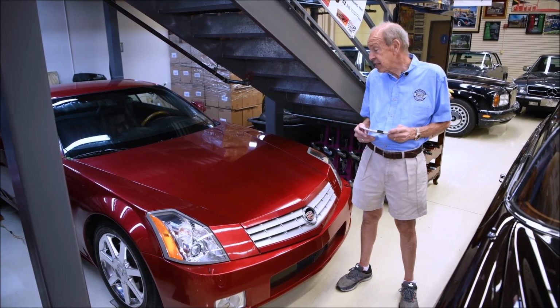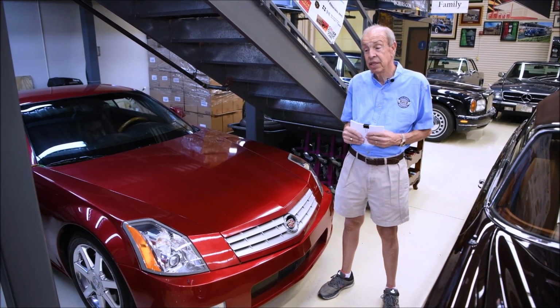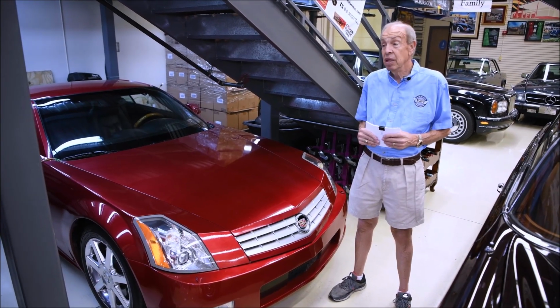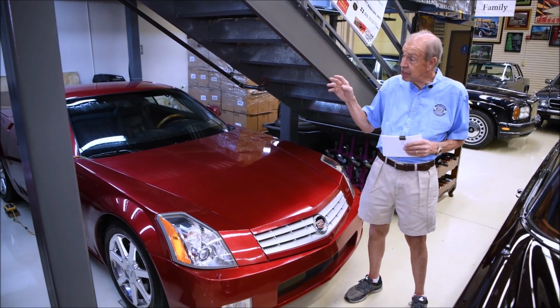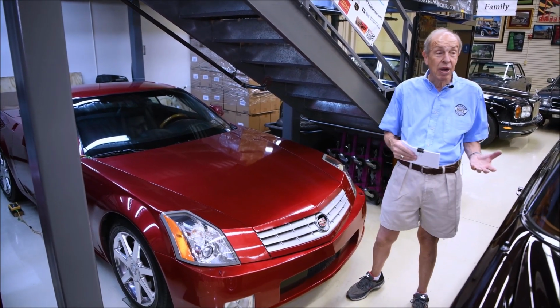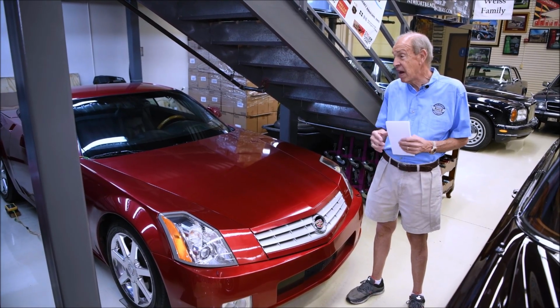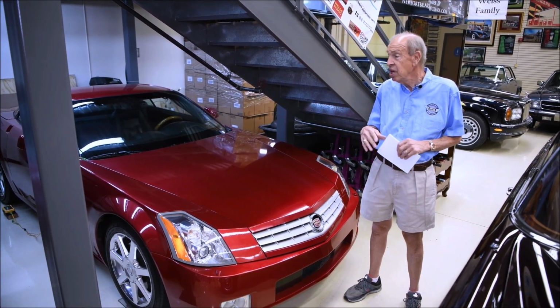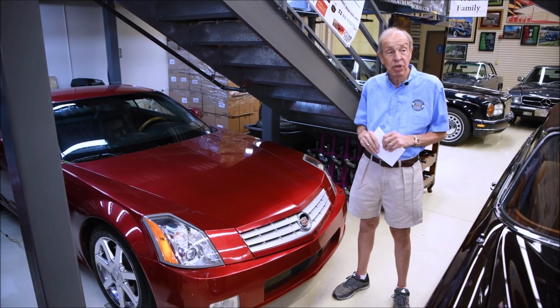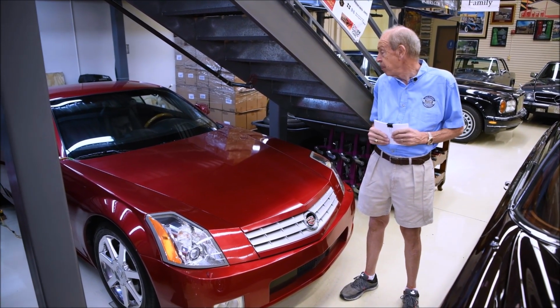We take the XLR on road trips occasionally, and the Allante is equally reliable. The Allante in 1993 did not come with the hardtop because they couldn't sell the car and they had to reduce the price. So making the hardtop an option accomplished that by about $5,000. The car is outfitted with the digital display as opposed to the analog, which is the more desirable of the two.